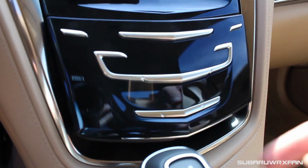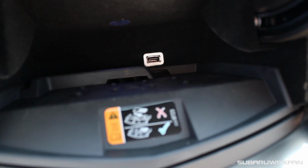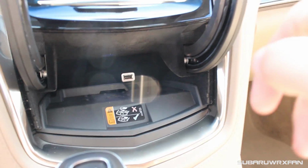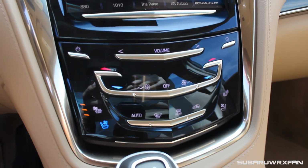But that's not it. There's also a cool hidden, GM vehicles always have cool hidden little cubbies like the C7 Corvettes and all those other cars. But with this, whenever you touch this little part down here, this whole thing rises up, and that's where you find your wireless charging pad for your phone. If you have a phone with wireless charging, that'll do that. Very, very cool to have that. Also have another USB jack in there as well, so you can throw an iPod in there or things like that. But yeah, super cool to have that, and it's nicely hidden away, and I just love all those little cool cubbies and things like that in cars.